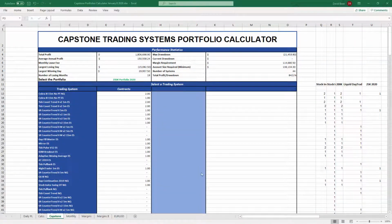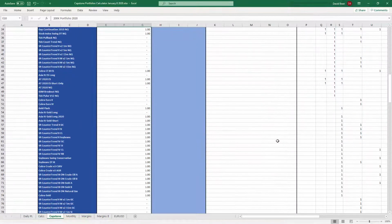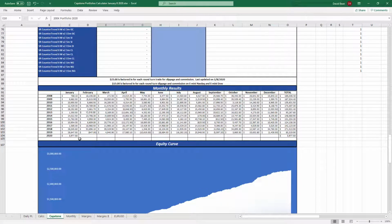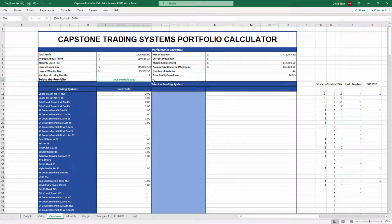All right, we are at equity peaks in the 200K portfolio. We mentioned this portfolio at the end of last year in our webinar, the 200K portfolio 2020, and we will have a webinar coming up on the 21st of this month to go into full detail how this portfolio is set up and the details on this portfolio. You see that it is up 39,775 on the month.